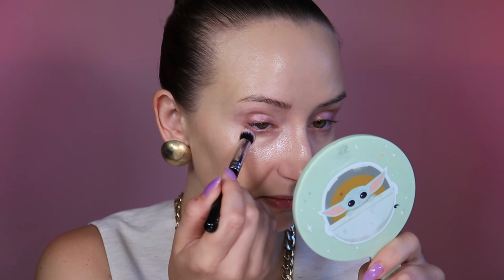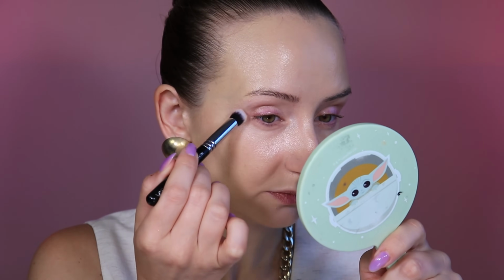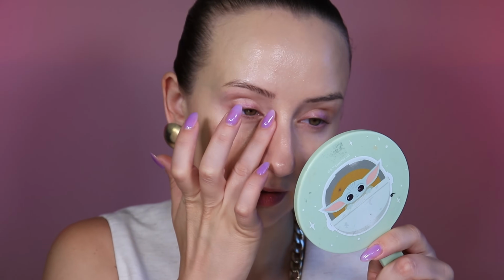Looks weird. Honestly, it looks a little bit weird. If you have light skin and cool undertone, I think that it may work nicely, but in case of warm, it looks a little bit weird. And it's slightly satin, not even slightly, it's way too satin. I would prefer mixing it with something else. And you definitely must set this product with a powder.